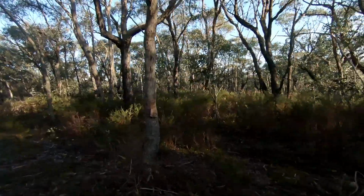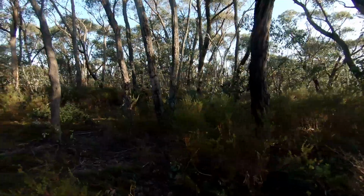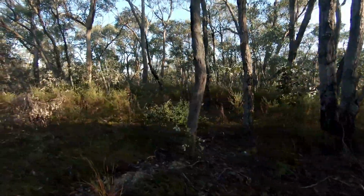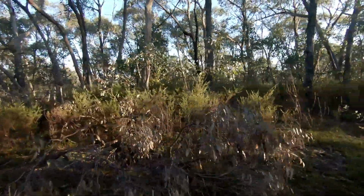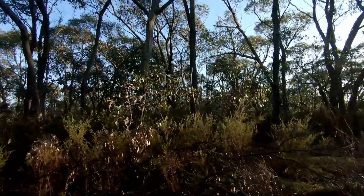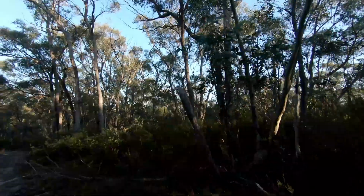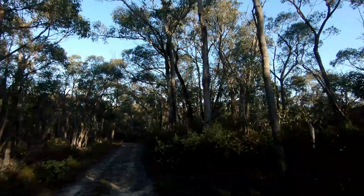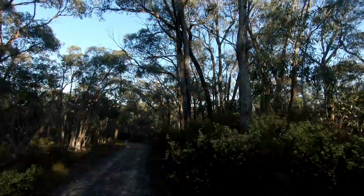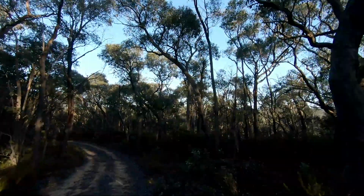You can see how thick it is. And the smaller bushes are going up into the medium trees, and the medium trees would take it up into the canopy. But I reckon by the time it got up here, it would already be up that high anyway, and roaring through like crazy. Sure isn't a place you'd want to be on a high fire danger day.